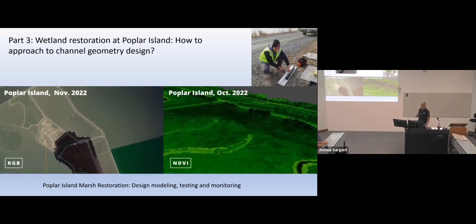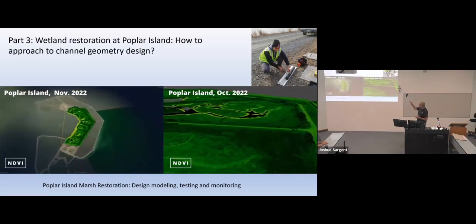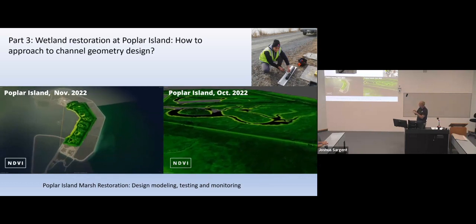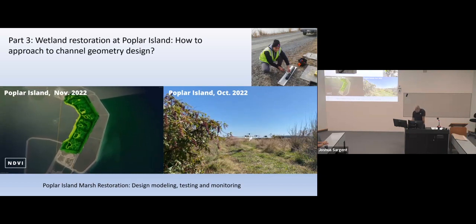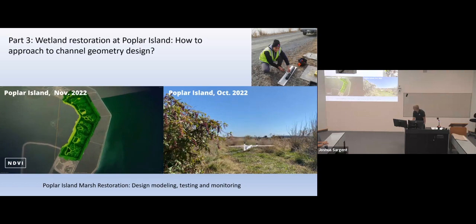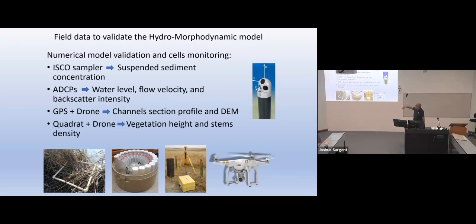So we are monitoring. We are also assisting the company there to develop those channels at the right elevation for the marshes. We have two different kinds of marshes. We are mapping with my fancy drone, and we can fly the drone there now. We're also measuring the channels and all the different velocities. This is a quick overview of the approach that we use: a Doppler current profiler in the channels for flow velocity and backscatter intensity, GPS and drone for elevation, a viscous sampler for suspended sediment concentration, and quadrats and drone to estimate the vegetation.